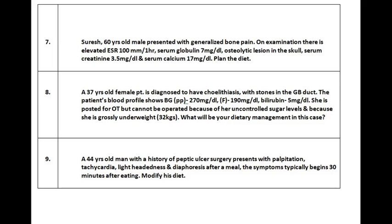Now let's come to the other problem. This patient is hyperglycemic, but she is grossly underweight and therefore she cannot undergo surgery. Do we really need to give her a diabetic diet? That is the next question that we have. The next most pertinent question is, would you suggest a diabetic diet to this patient?